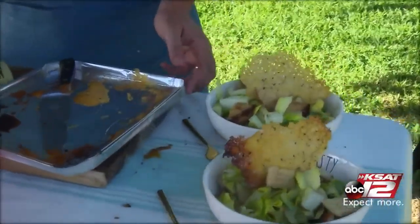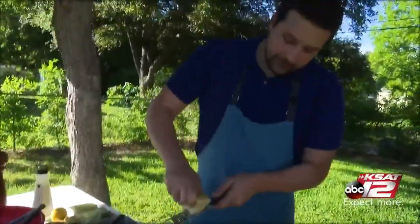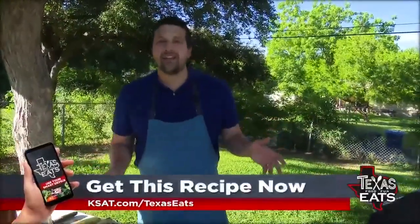There you go. Outdoor grilling, making some pretty looking salads. Hit it with a little bit more Parm. At the end of it, you want to get a lemon. Absolutely amazing. Who would have thought you can make a Caesar salad on the grill?